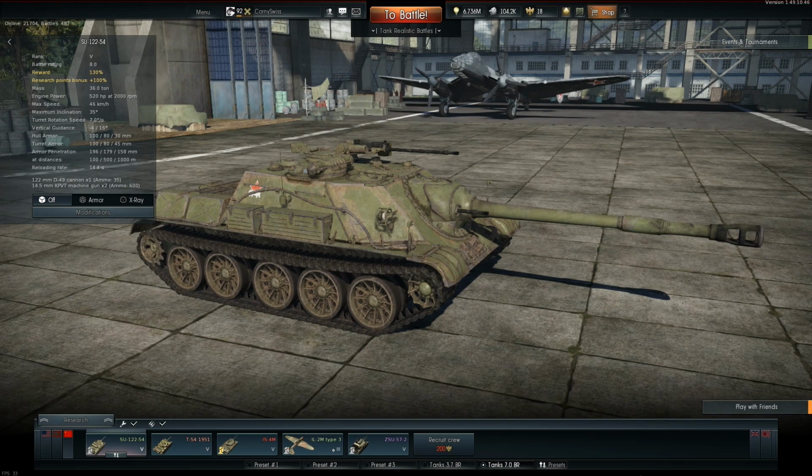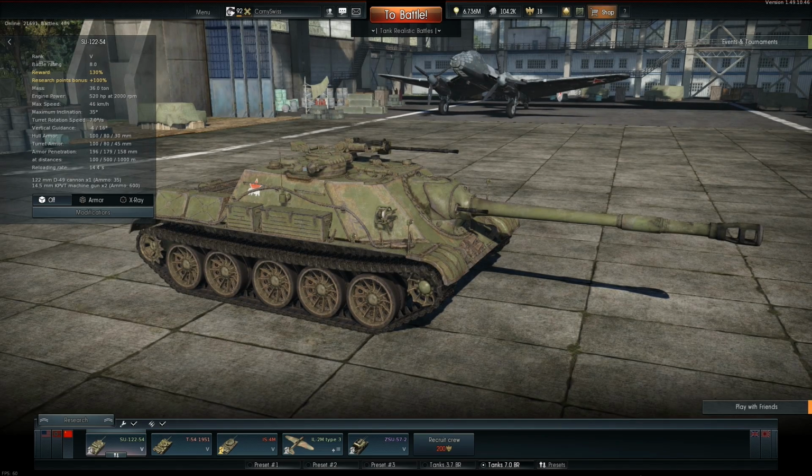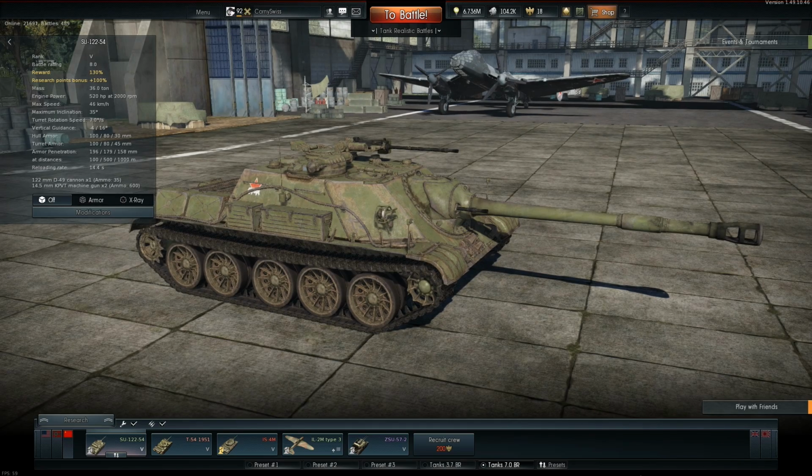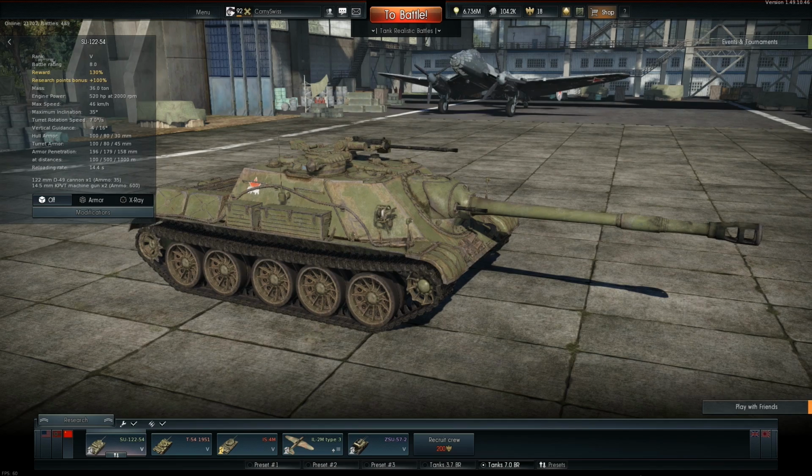Like I said previously, the SU-122-54 is a rank 5 8.0 battle rating tank destroyer. It weighs 36 tons, has an engine power of 520 horsepower at 2,000 RPM. It can manage a max speed of 46 kilometers an hour on a maximum inclination of 35 degrees. So, I guess let's kind of talk about maneuverability. This is basically a T-54, so I have to learn to speak English again.